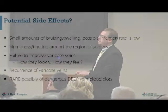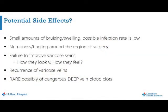This is always one that I like to sort of focus on. Failure to improve varicose veins. Well, we go back to why we're doing this. Are we doing it because of how they look or how they feel? And if we're doing it because of how they feel, my legs ache, my legs are tired, my legs hurt, there's a very, very high rate of success in patients, subjectively. If we're doing it for how they look, the ablation procedure isn't always going to be the most cosmetically appropriate procedure, but it will be the most functionally appropriate procedure.